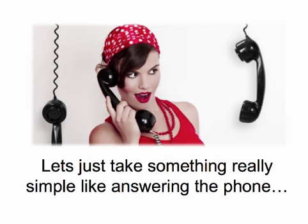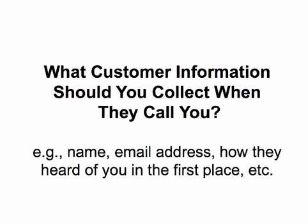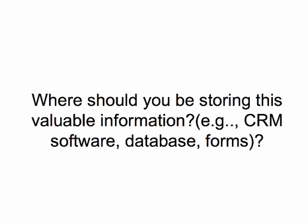Let's just take something really simple like the way that you answer the phone in your restaurant. Something as simple as a "this is how we answer the phone" system could address several key questions, including what customer information should you be collecting when somebody calls you? For example, their name, their email address, the all-important how they heard of you in the first place, etc. I'm sure you get the picture there. Where should you be storing this valuable information? For example, customer relationship management software, on a database, or would you prefer to use forms?